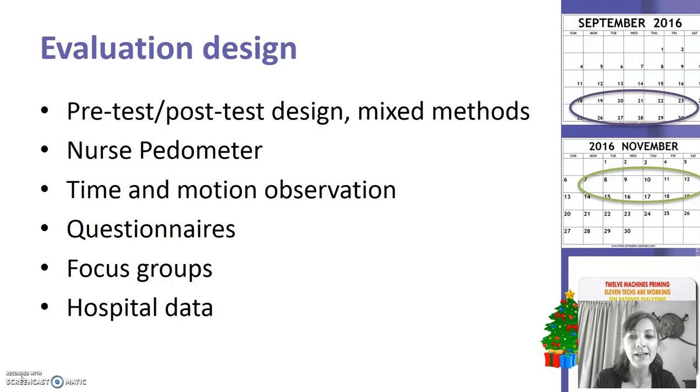Our evaluation design is a pre-test, post-test design, and we've just commenced, we just finished the baseline data collection.